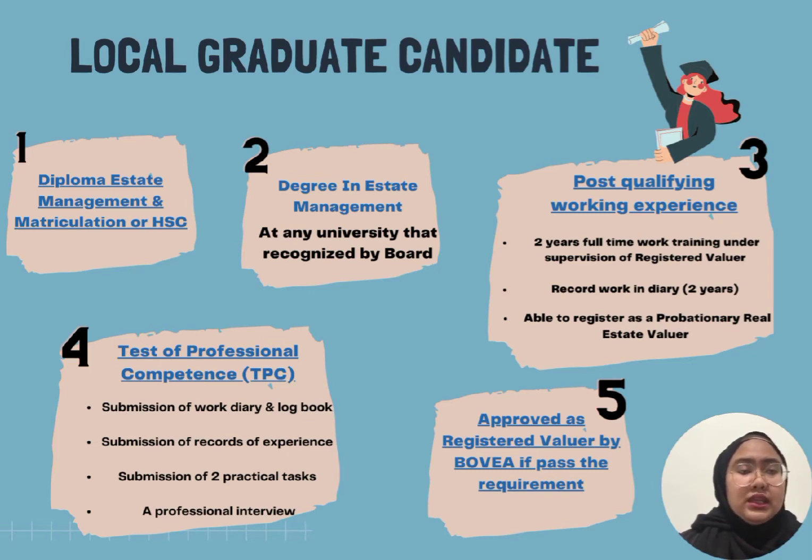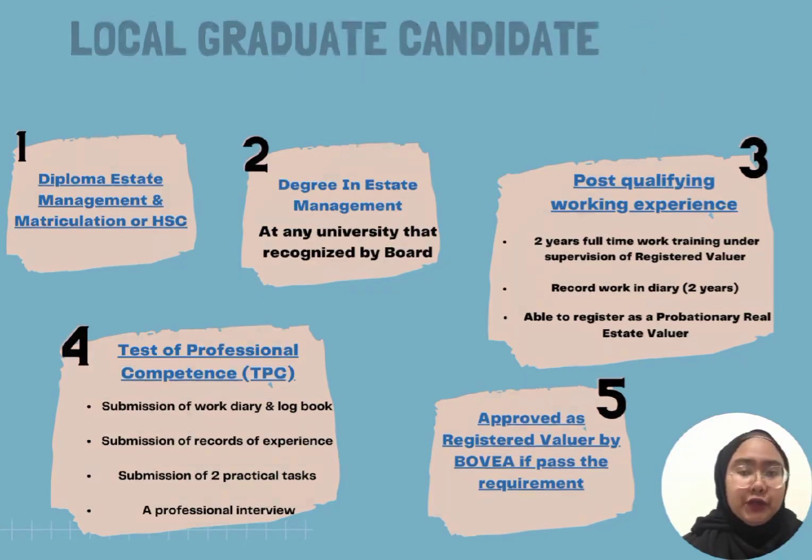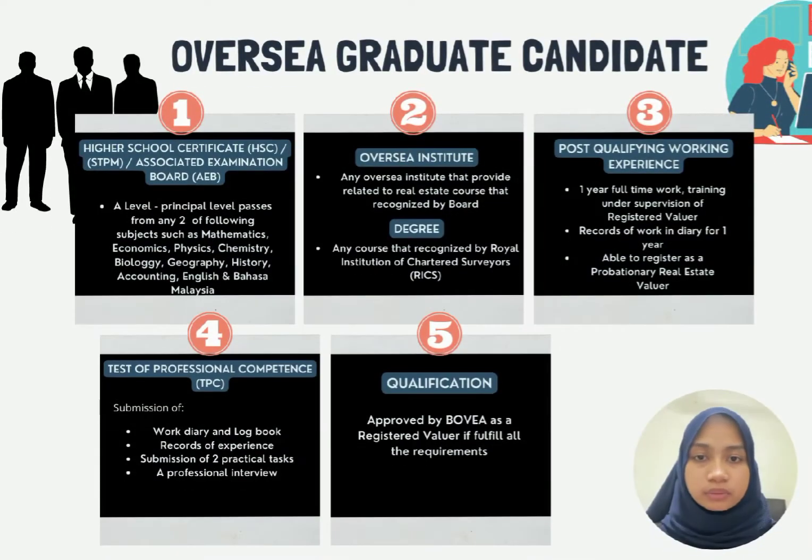And then they need to take the Test of Professional Competence, TPC, which comprises the submission of a work diary and logbook, submission of a record of experience, submission of 2 practical tasks, and also a professional interview. After they manage to go through all these requirements, they are approved as a registered valuer by BOVAEA if they pass all the requirements. Okay, next I will present about the overseas graduate candidates.